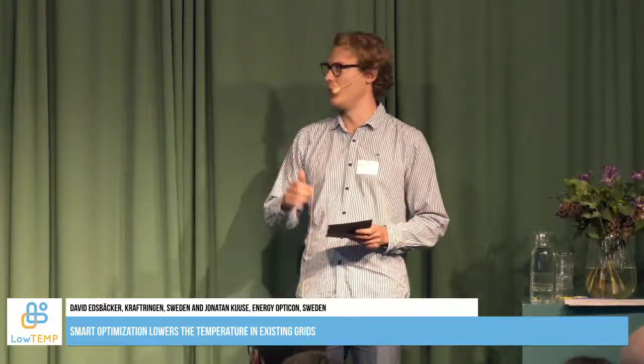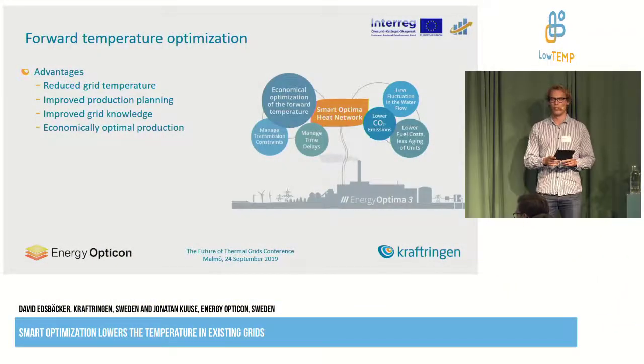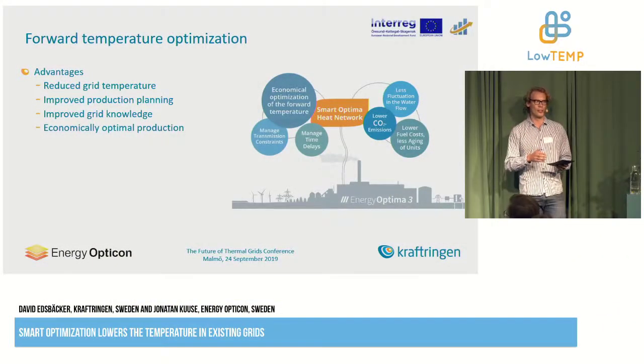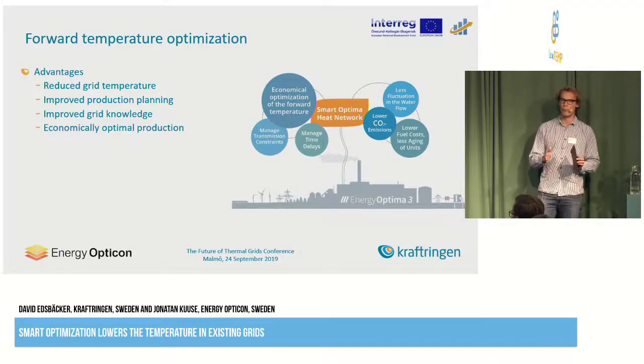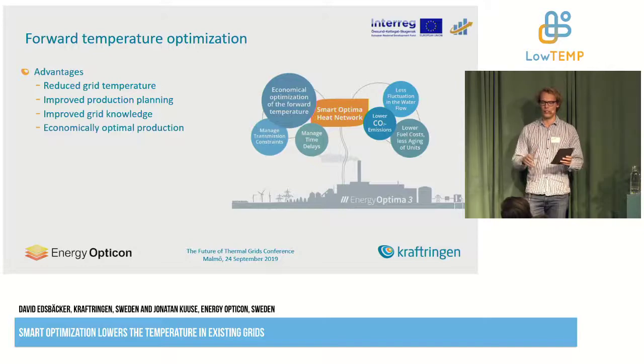But say we now do all of this, what do we have to gain? So we do get overall a reduced grid temperature, and this is a lot due to what I talked about. If you need high temperature for certain reasons, do it with the right timing, do it for the right period, but don't do it all the time. So overall, we will see a decrease.